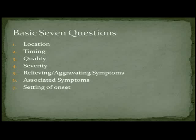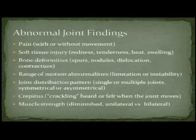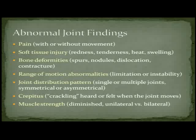One of my main goals today is to teach you, first of all, how to assess your patient. Second of all, what kind of questions to ask. Okay, so at this point, we've discussed 2 main forms of assessment. So now let's look at abnormal joint findings and see what we do with them and how we assess these abnormalities.